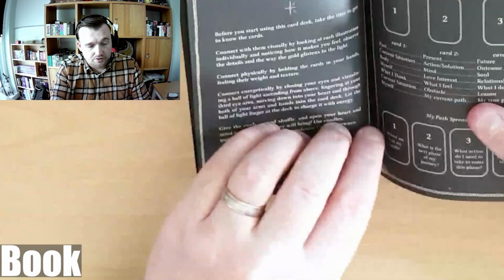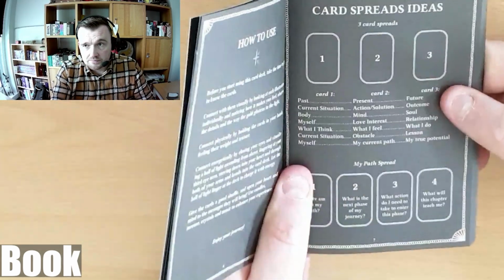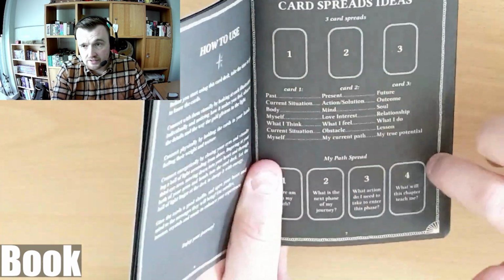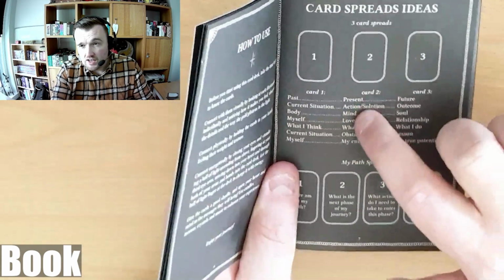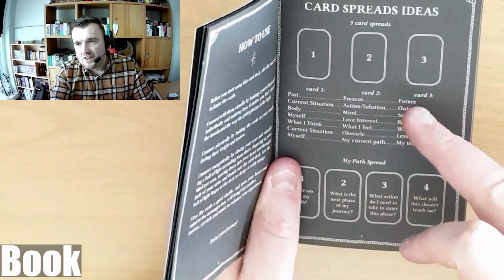We then have how to use. We've got lots of information on card spreads. So, 3 card spreads, and we've got lots of alternatives. The second one down is my go-to, the situation. I usually look at this as the advice card, but she's got action, solution, and the outcome.